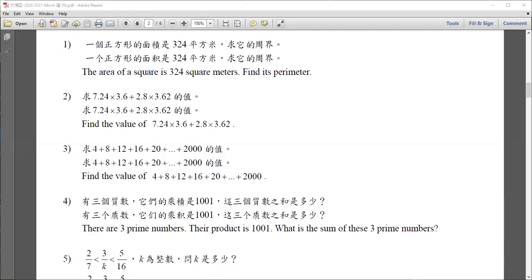So let's start with number 1. Okay, so for number 1, I think it's this one. Number 1, 72 meters. Again, yeah, it's 72. That's 72. You are correct with that one. So no need to explain number 1.